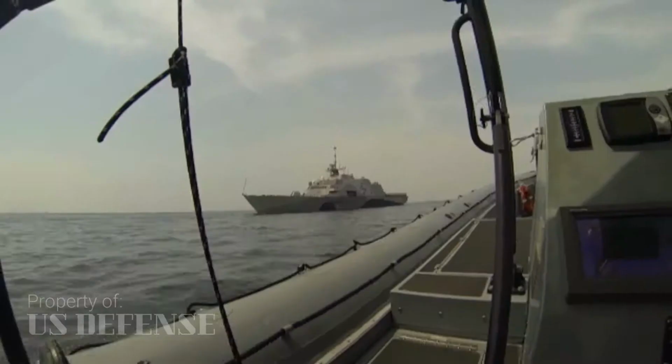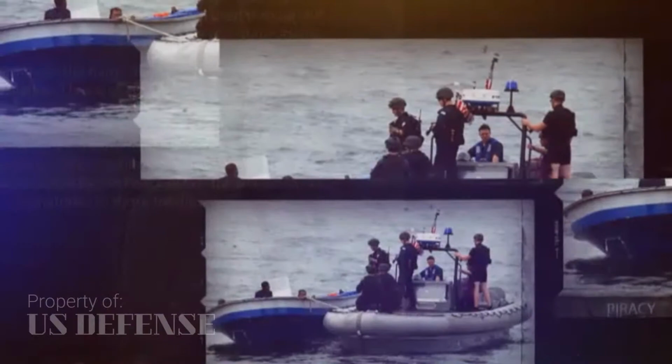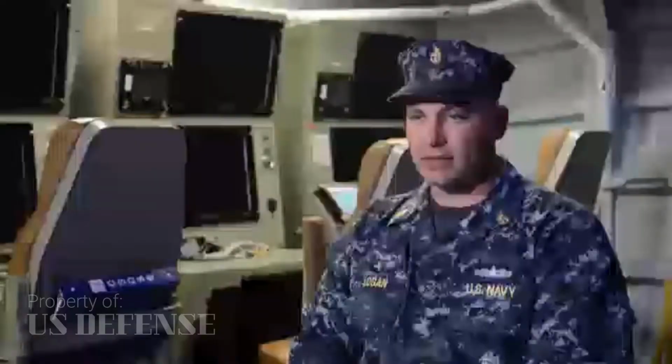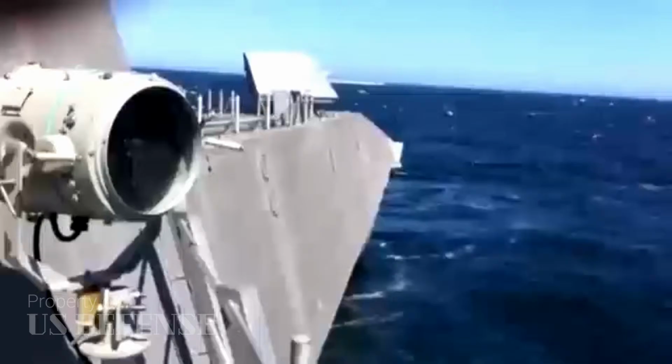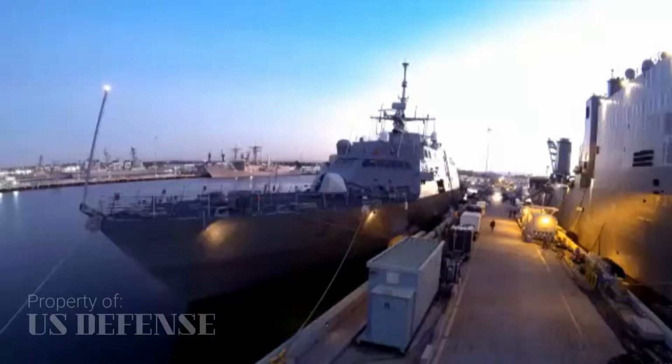The Burke class is conventional in layout. The $2 billion vessels are heavily armed with as many as 96 missile cells apiece. The Navy is pleased with the condition of its 66 Arleigh Burke class destroyers and plans to keep all of them in service for 45 years, decommissioning the oldest vessel no earlier than 2036. Another 22 of the 9,000-ton Burkes are under construction or funded, including the first examples of the Flight 3 version, which adds a powerful new radar.